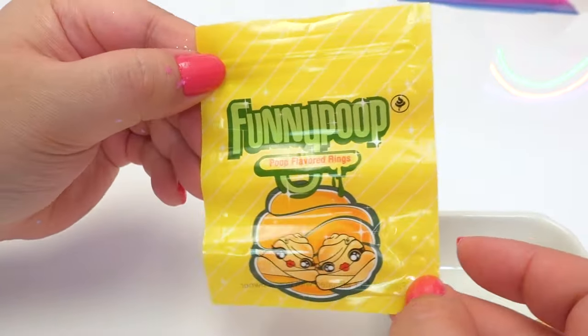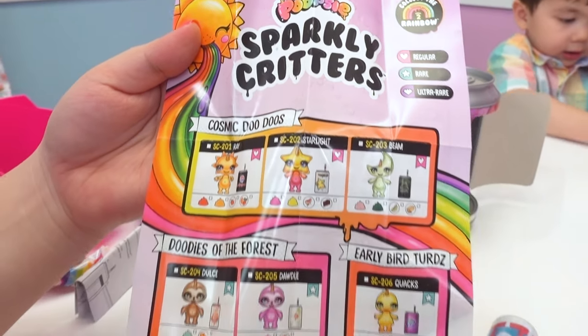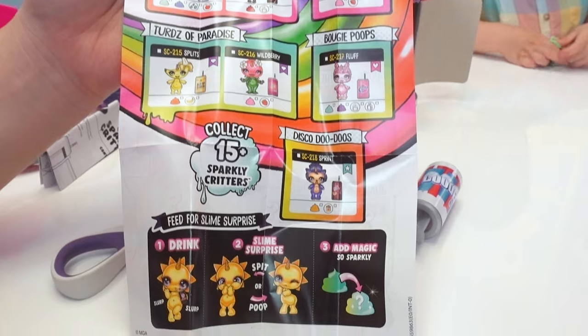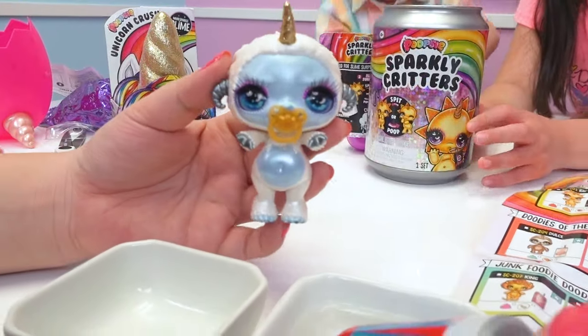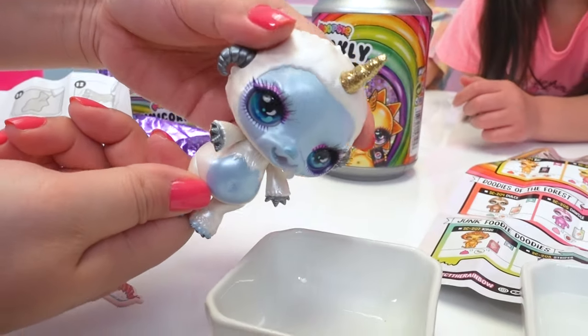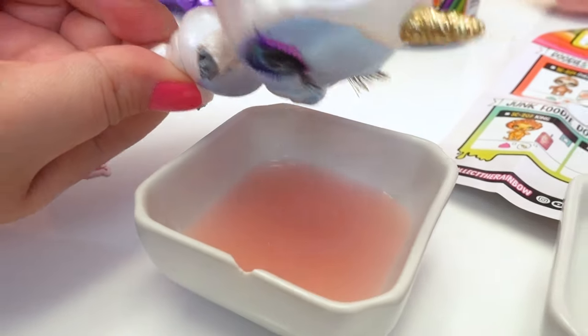Ooh, we also got this funny poop flavored rings slime bag. Here's a drop two checklist. There's 15 plus sparkly critters to collect. And we got Avalanche from Antarctica. Now let's make some slime. Shake him for a minute. Let's see him spit it out. Ooh, it's like a pink slime.